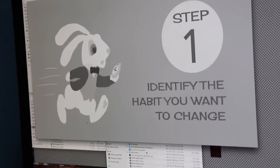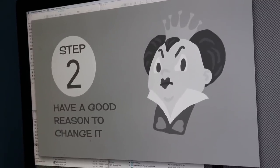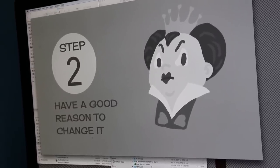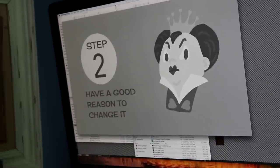All right. In your case, we know it's lateness. Step two, have a good reason to change it. If you don't have a good reason to change a habit, you're not going to do it. Like I said, it would be nice to have less stress, and it would probably improve my relationships.